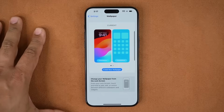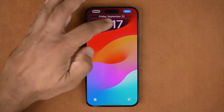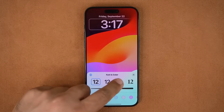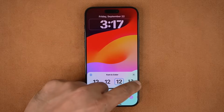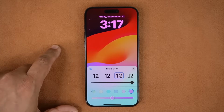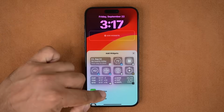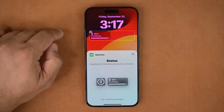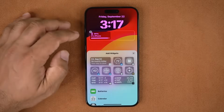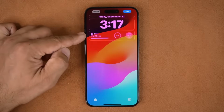So what you can do is you can tap on customize on the lock screen, and then you can tap right here, change the font, change the size or the boldness, change the color as you can see. And also you can tap here and add a widget if that's what you want. So if I go here, I can just add the battery. Okay, so now I have a battery widget. Let me just add this and this just to give you an idea. So you can have a bunch of widgets.